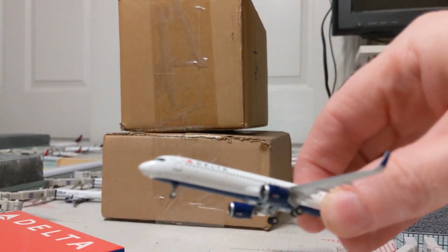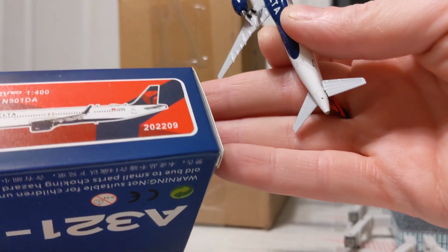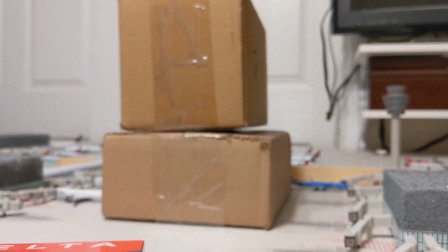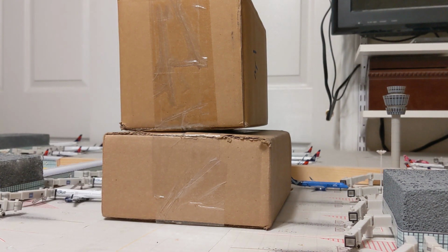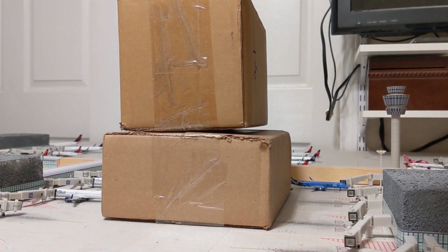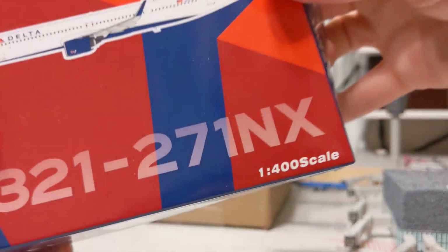This is this registration. Does it even say on the box? N501DA. All right. So this is the first of Delta's A321 Neos in 501DA. Interesting selection for the registration. Second one is in 502. Oh, imagine that. How appropriate.